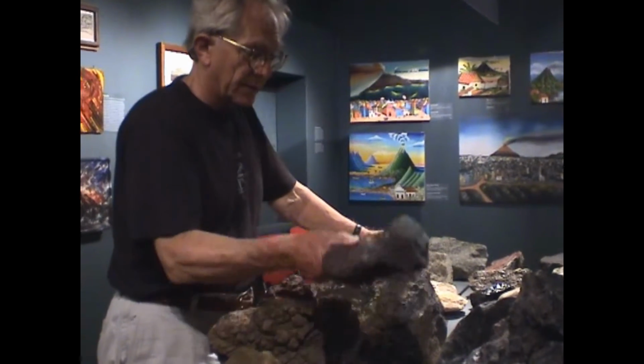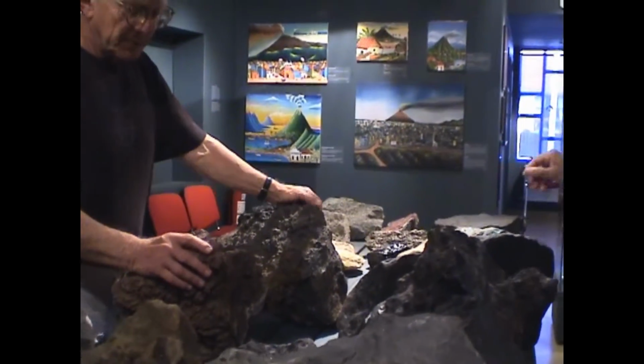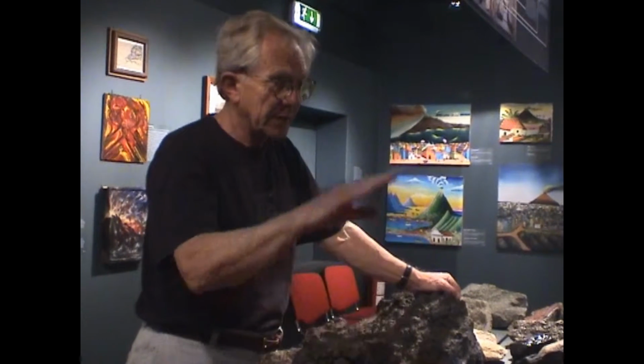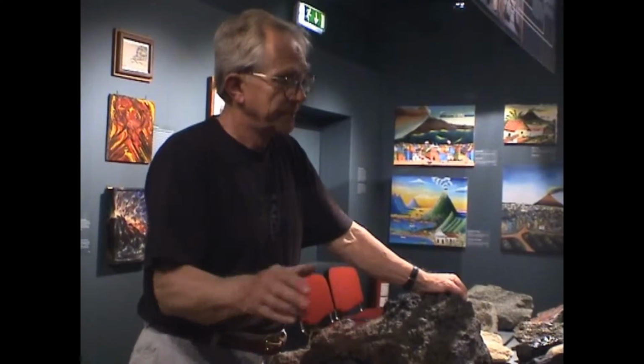This basalt lava erupted on Stykkishólmur. And that's magma that's very hot, about 1200 degrees centigrade, and comes up very quickly from the mantle, and it erupts, and it's very low viscosity. It's like ketchup, very fluid.